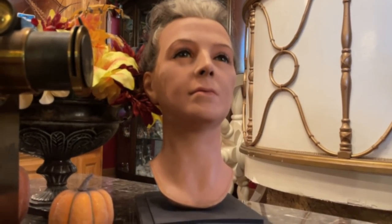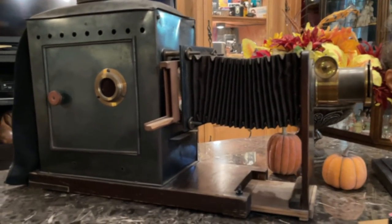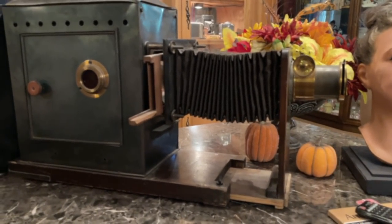And there's a camera. Well, that's an interesting story, and Dimitri's going to tell you a little bit about our camera collection, because one of them was in the Nuremberg trial. What? Yes. Dimitri's going to tell you about that. Oh my gosh.